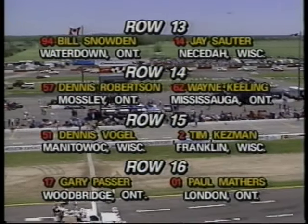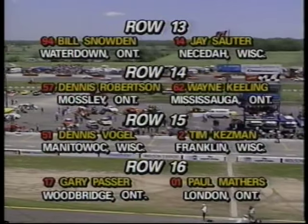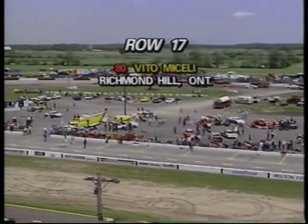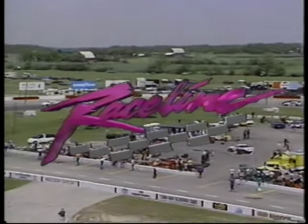Dennis Robertson, who has our in-car camera, in car 57 in row number 14. And right beside him in car 62, former track champion Wayne Keeling. And Vito Michelli all by himself in row 17. Back for the start of the Molson Export 300 on Raceline.